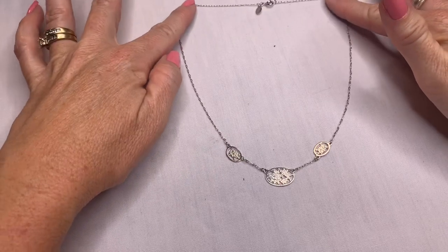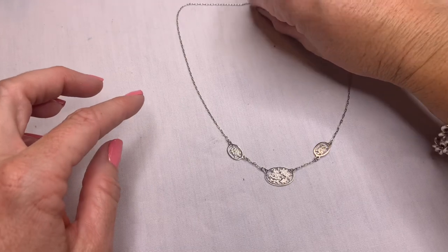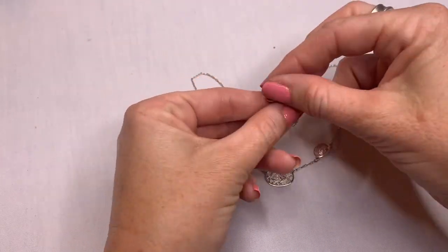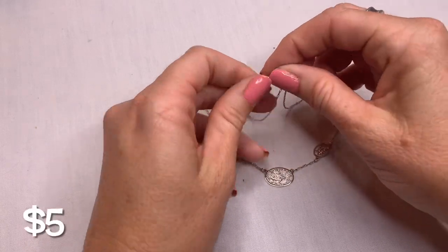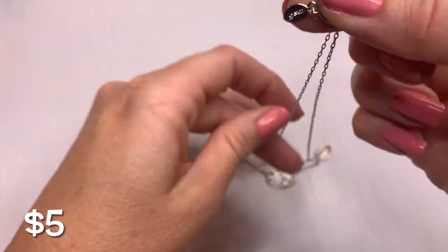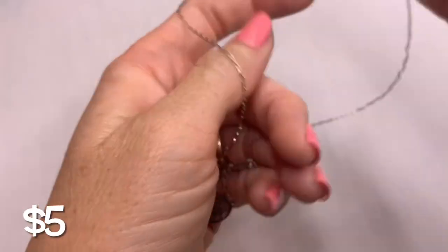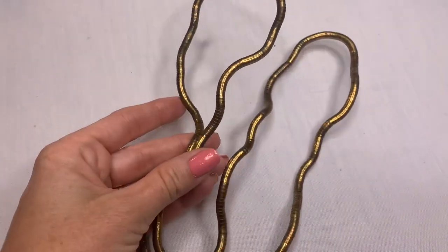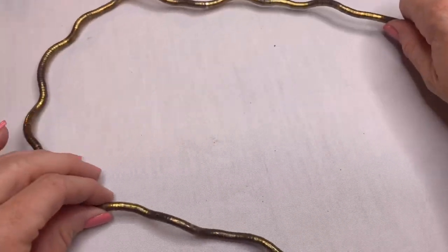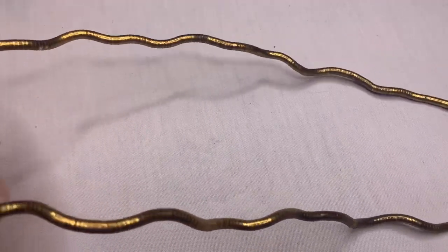Very short, would rest right under the neck, silver tone necklace. That is also Avon. Little flower panels, it looks like. Oh, this is cool. Have you guys seen these before? These are one of those where it could be a necklace, it could be a bracelet, you bend it.